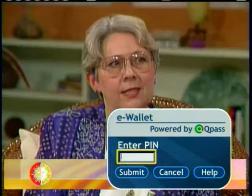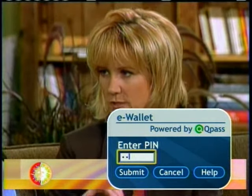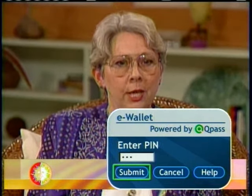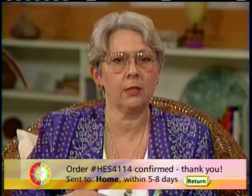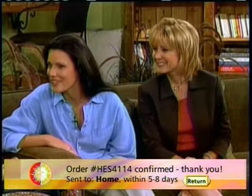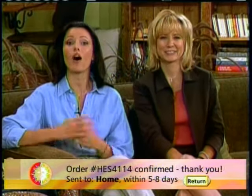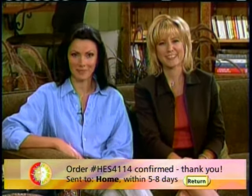Just enter a PIN for security. Hit the Submit button, just like I would on a PC, and it tells me... And you bought it. I bought it, right? We've already stored a default shipping method, a default payment method. So I don't have to select any of that. I don't have to type any of that in at the point I want to purchase this. It's a very quick impulse buy. And I can go back to watching television.